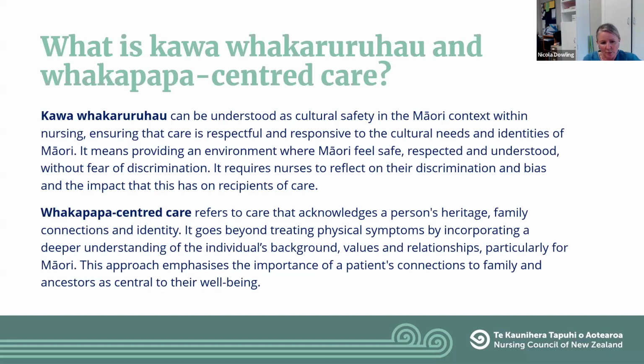And then when we're looking at whakapapa-centred care, it is very much looking at our connections to family and ancestors around their well-being. So that could be drawing on past experiences, our background, our values that, again, can either have a positive or a negative context that goes on to then impact on our well-being. And then, of course, how we're delivering our care.